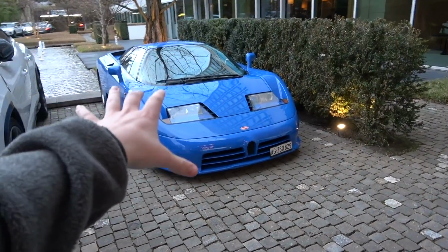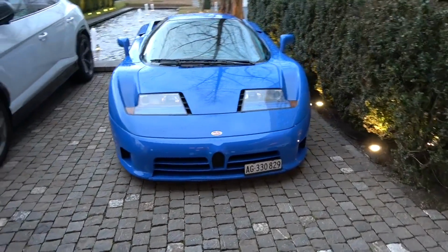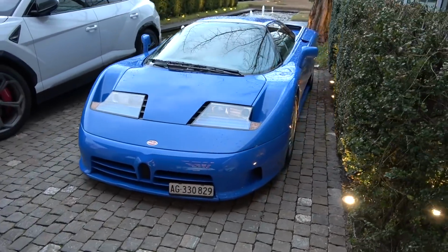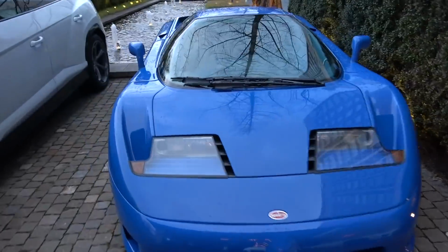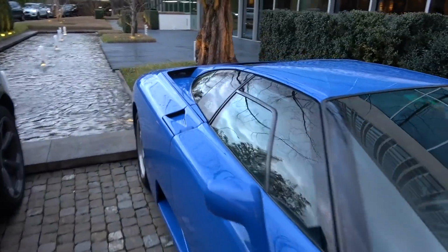What a collection of cars just sitting here in the parking lot. I can't imagine what this would be like to drive. One of the cars high on my list to review. Such an interesting, unique looking car. Wow.